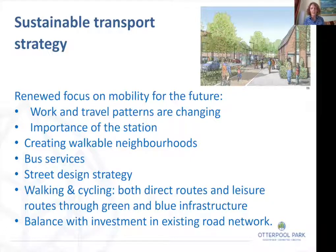And also that does have an impact on the detailed design of streets and spaces, to make them more pedestrian friendly, to really create attractive environments that make people want to stay within Otterpool Park. We will still be investing in the road network, that's unavoidable, and it's quite right that we do, particularly where there are existing issues, but I think it's where you put your priorities, and ensuring that investment in things like buses, improving the railway station, and street design all feature alongside thinking about investment in the road network.